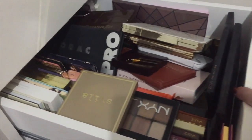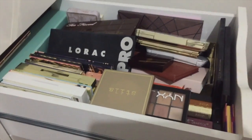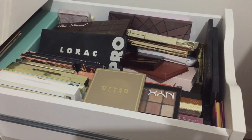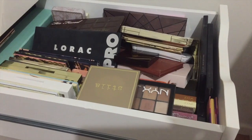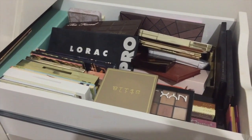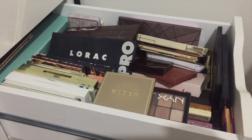Okay, so this is the last of it. And in some ways, it's the hardest drawer. I don't know if I'm going to get rid of much from here. Again, I do go through, especially with singles and stuff, and get rid of stuff that I'm not using anymore.